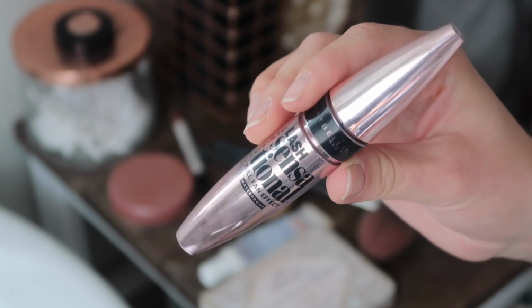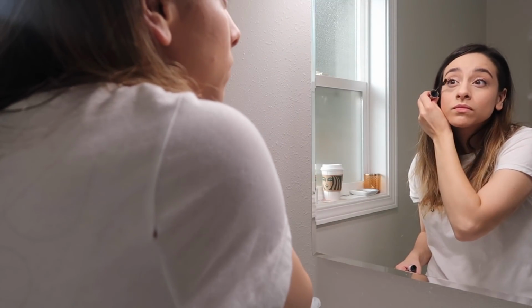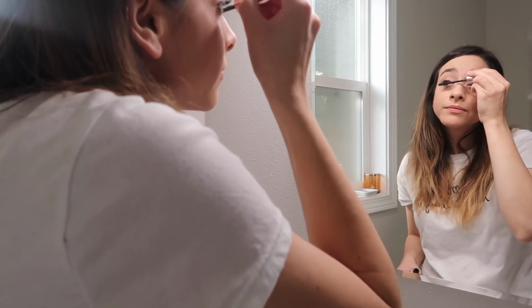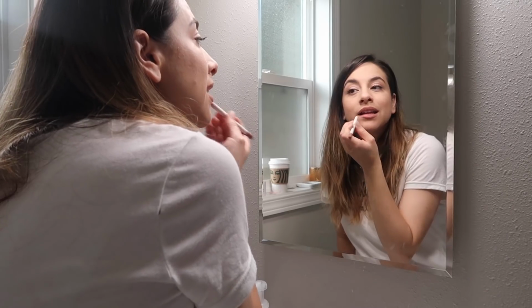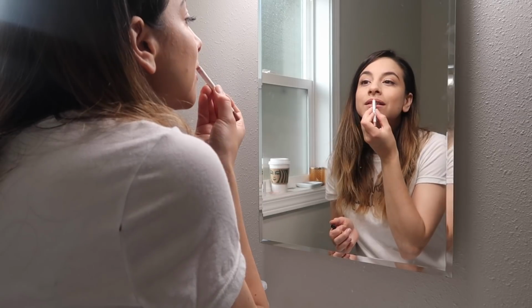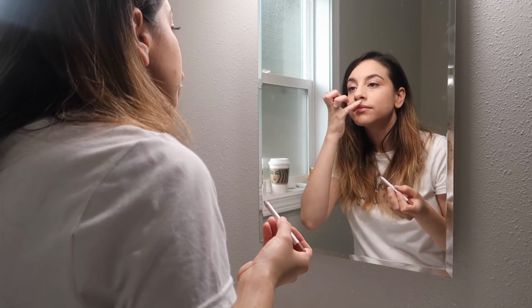For the last little while, I've been using the Lash Sensational mascara for my eyelashes by Maybelline in the color Very Black. I use waterproof all the time because my eyelashes will go straight downwards and do not hold a curl no matter what I do if I'm not using waterproof. And normally I don't put anything on my lips, but lately I've just been putting some nude lip liner and maybe some chapstick on my lips, and I really like that it gives me just a little bit more definition.